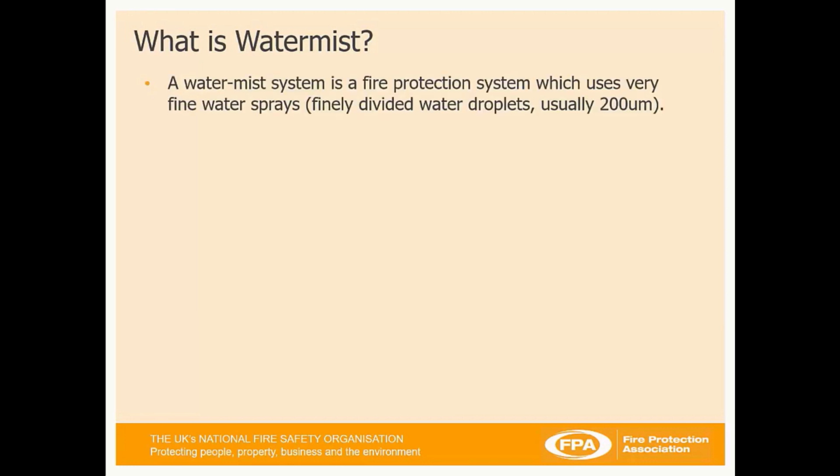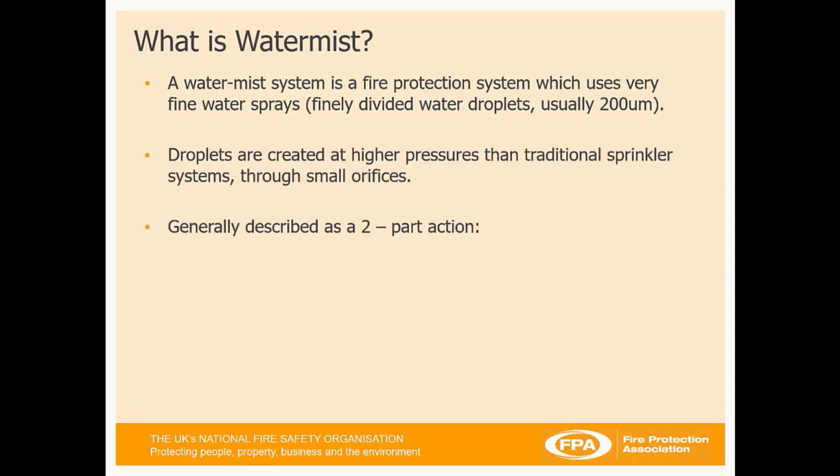So what is water mist? It's a mist system, very similar to a sprinkler system. However, it uses finely divided water droplets in a mist of usually 200 microns. Droplets are created at higher pressures than traditional sprinklers through small orifices. And if I can offer a comparison, 200 microns for mist, 4 millimetres droplet sizes for sprinkler heads.